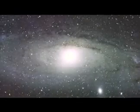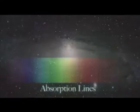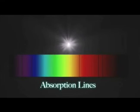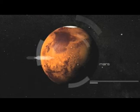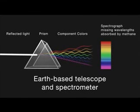When a hot object like a star is viewed through a cool gas, the gas absorbs some of the bands of the emission spectrum. Scientists can use the dark bands, or absorption lines, to identify the absorbed wavelengths. On Mars, for example, scientists have used spectroscopy to determine the presence of methane on the red planet. In stars, many elements may be present. Using the science of spectroscopy, astronomers can determine not only the element, but the temperature and intensity of elements in the star.